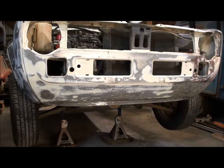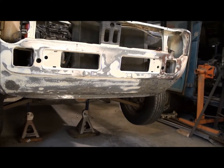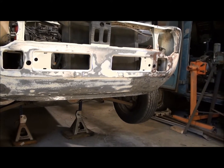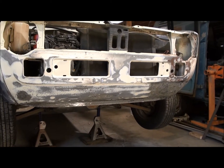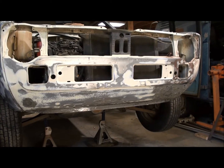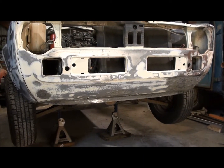And that whole under area down below there will be covered in rock guard before it's painted. That's the way it was before. It has kind of a wavy texture. I think it was rock guard or something under there. Unless all that waviness is just from getting pelted with rocks. But it doesn't look like it.